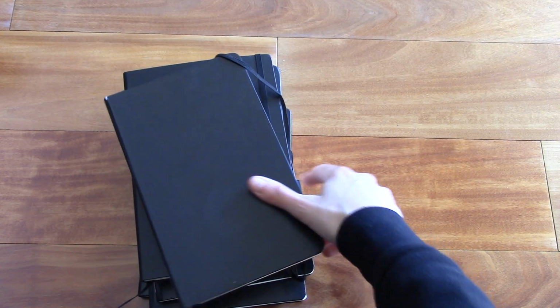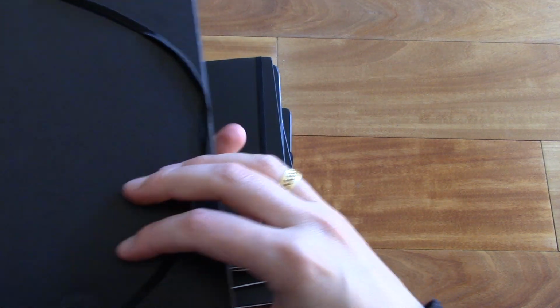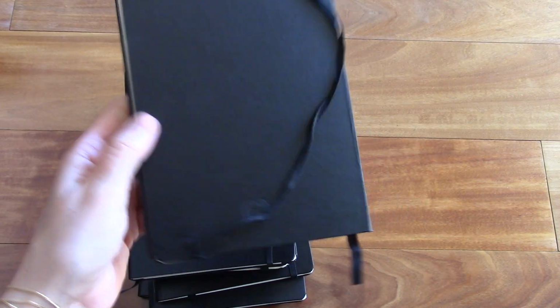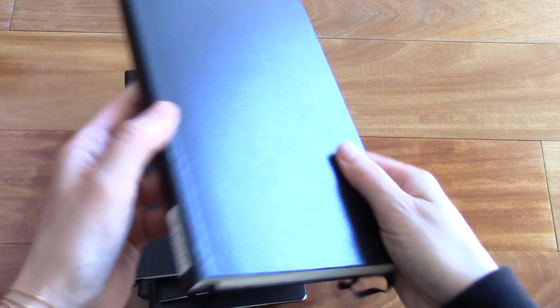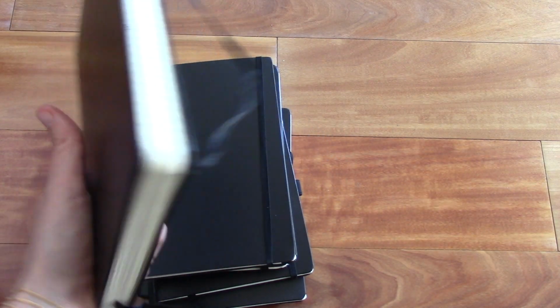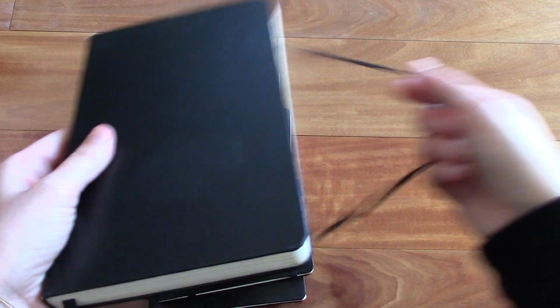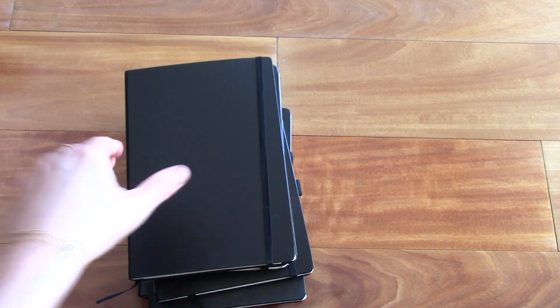And then let's just move these over, make it faster. Here we have, this is, what was this called? It's the Piccadilly. Great Moleskine alternative if you only want to spend a few bucks on a notebook. I think these are on sale for like $4 at Barnes & Noble, but I'm not sure if they still have those. The paper quality is not that great, and as you can see, the elastic did not hold up at all, but it is super cheap if you're on a budget.